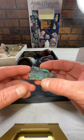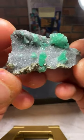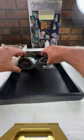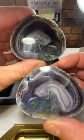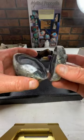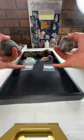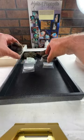Okie dokie. Here is an emerald on matrix. Yes, that's the other half. You can have both halves for 300, or one for 160 and the other one for 160. This should probably be more, but whatever. It's amazing. It's 500 down to 300. That's pretty good.